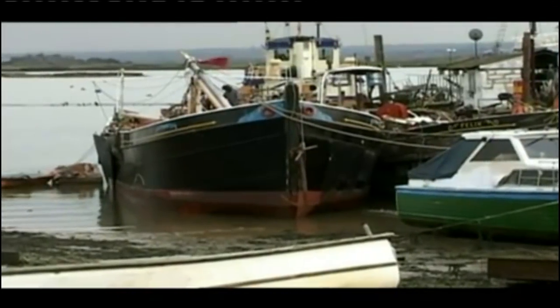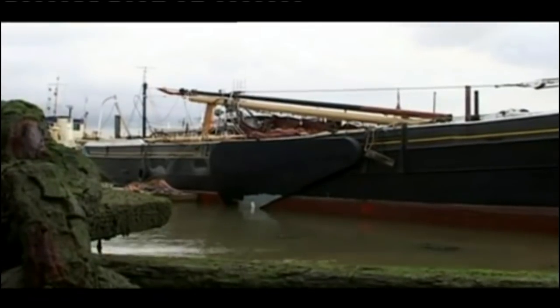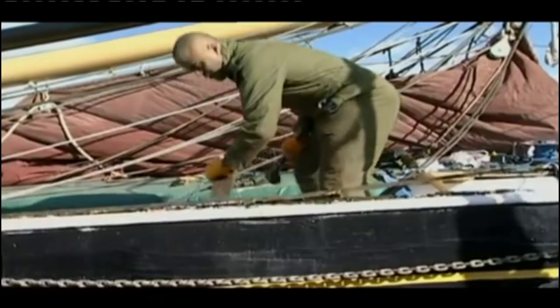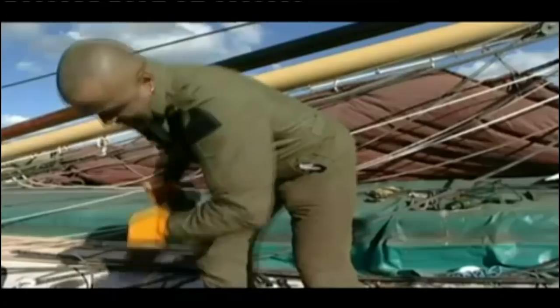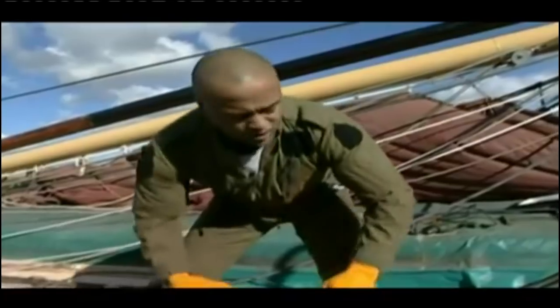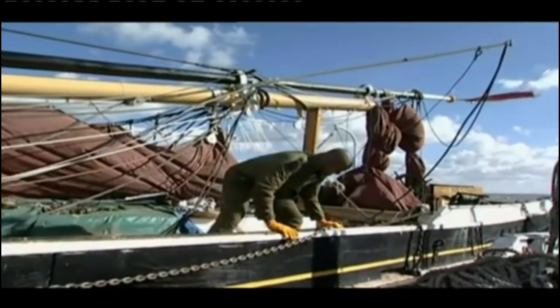Instead, she's still with us, her hull replanked, her deck replaced, and reunited with her mast. Now the squad are hoping to get her back sailing as soon as possible. Yet Axel still seems to be smashing her apart. I'm just fitting a new bit of metalwork onto here. It guards this chain, rubbing out this bit of deck for the lee boards.